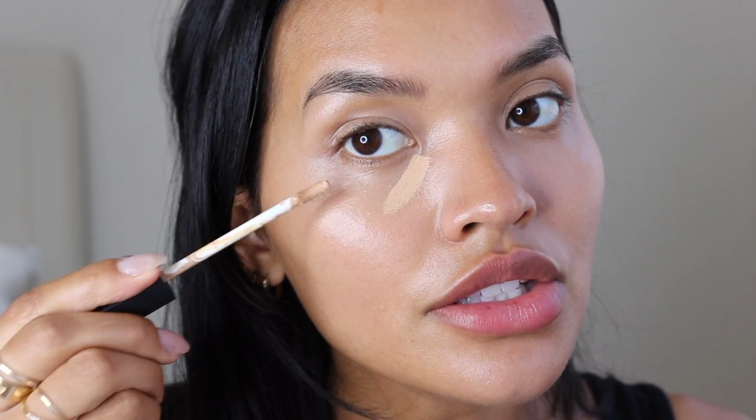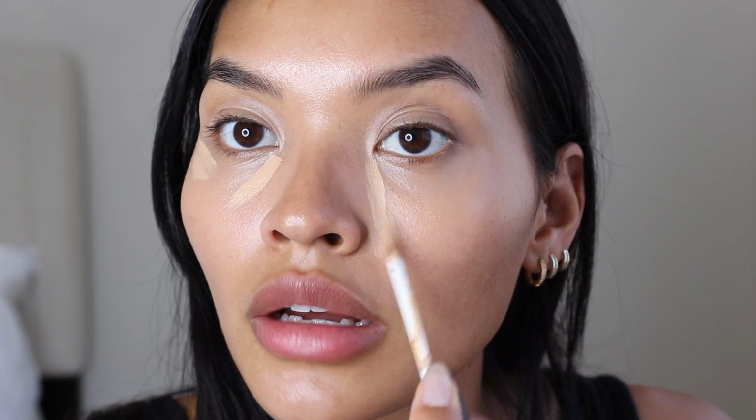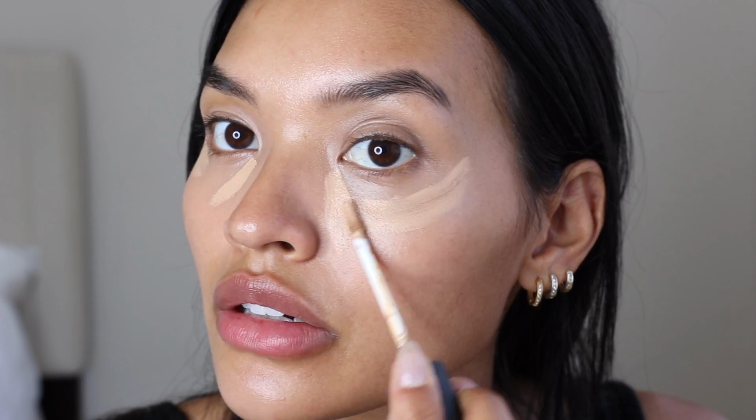But a lot of correctors I've noticed, it's hard to find correctors that aren't dry. I thought I had my Well People concealer, but I can't seem to find it. Is it not sitting right in front of me? No. Okay, so I'm just gonna take a concealer. You can take any concealer, and this is just going to conceal the corrector because the corrector is not going to blend with my skin.